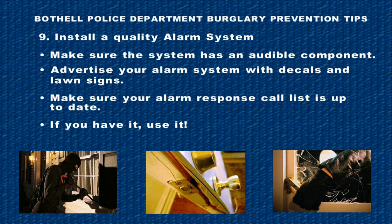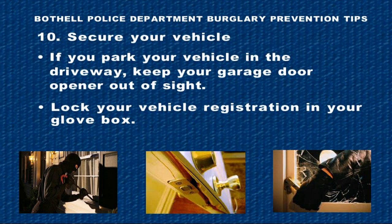If you have it, use it. Secure your vehicle. If you park your vehicle in a driveway, keep your garage door opener out of sight. Lock your vehicle registration in your glove box.